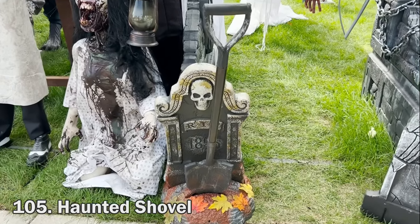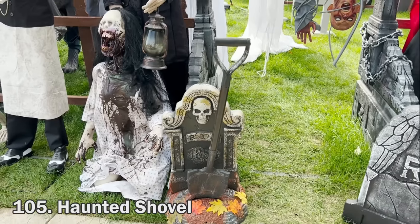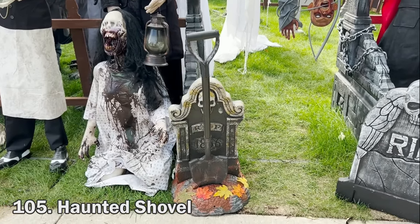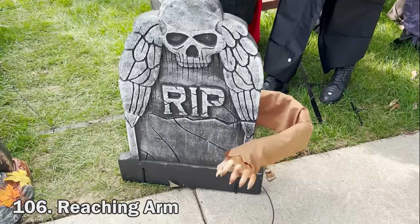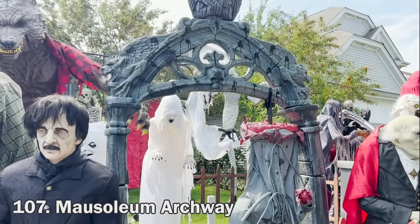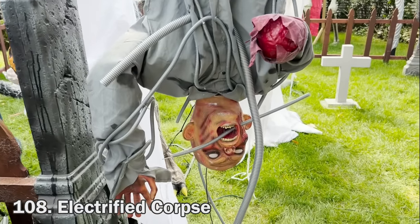Next is Haunted Shovel Tombstone. Next is Reaching Arm Tombstone. Next is the Mausoleum Archway. This is a static archway, but the eyes do light up red on the Reaper. Here is Electrified Corpse.